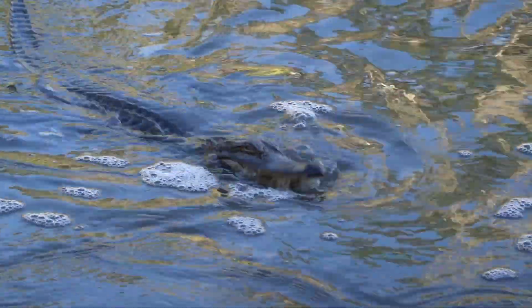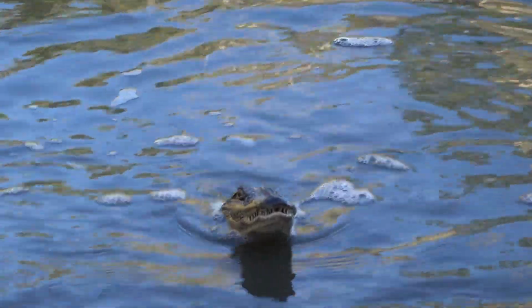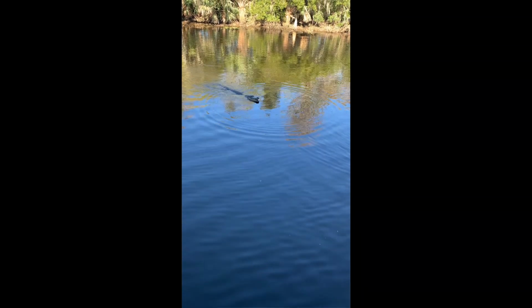We were very lucky on this long tour to see some live American alligators. Normally around that time of year, they're going into hibernation, so the tour guide did make it clear to us that it wasn't a guarantee that we would see any alligators, but we saw quite a few that day.